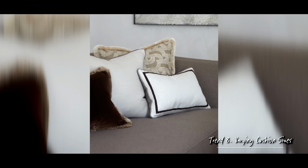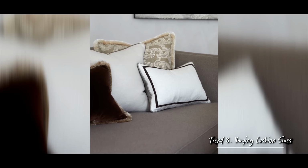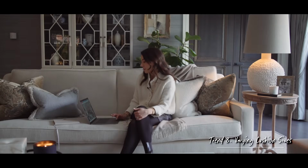This beautiful project in Kensington that we completed is another great example. You can see we've got three square cushions and then we've just done a beautiful little rectangular cushion. That one is from De La Cuona, and I think it just really breaks it up and makes it feel very inviting.